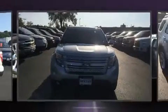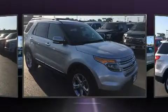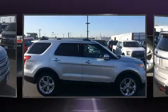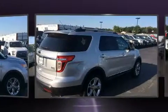Discerning drivers will appreciate the 2014 Ford Explorer. Under the hood, you'll find a six-cylinder engine with more than 270 horsepower, providing a spirited yet composed ride and drive. Four-wheel drive allows you to go places you've only imagined.